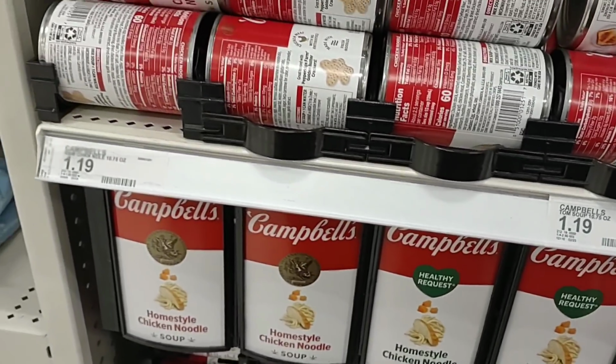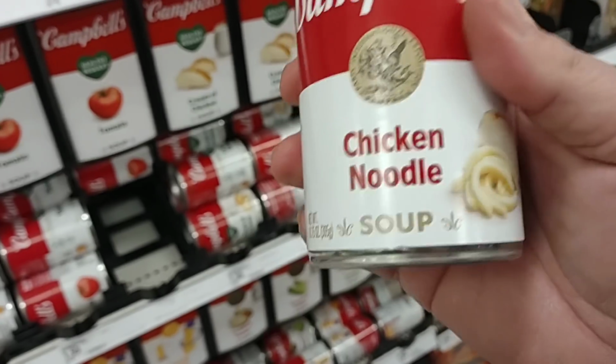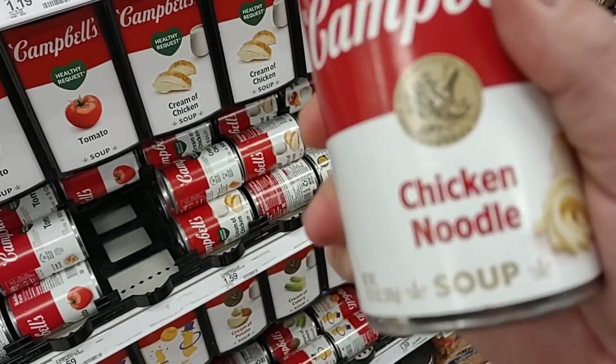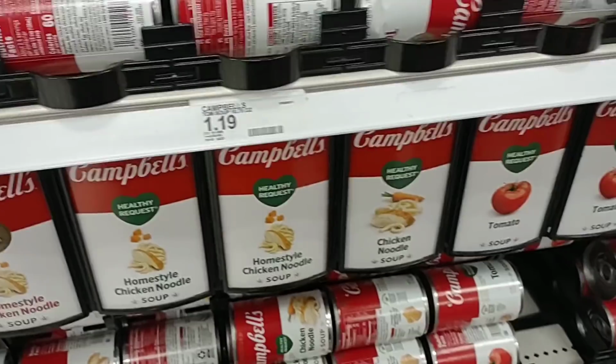Let's find a chicken noodle. Okay, so we've seen that this is $1.89 a can at Kroger, and we saw that it went up to $1.89 at Meijer. So you better believe it's going to be going up here soon. We're going to check, make sure it's still $1.19.